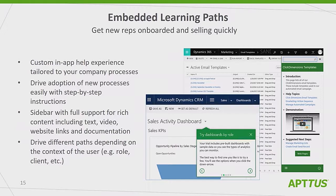What we've done is we've opened this up and we've created a full authoring environment and the ability for ISVs or individual companies to author it around their own process. So now if you've got that account onboarding process we talked about, if there's a credit check or if there are things that need to be filled in on the screen, you can actually turn on Learning Path to help reps absorb that process as they use the CRM. So now it's no longer that they go to training, then they do something for real. They can be trained as they're doing something for real.